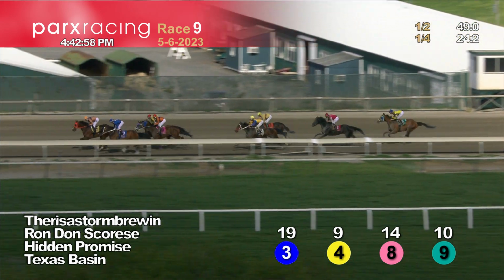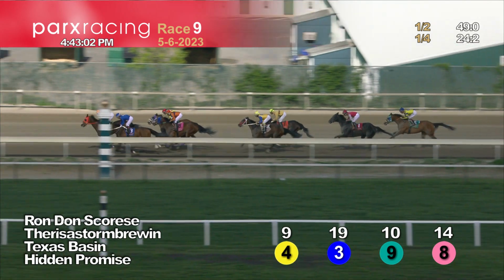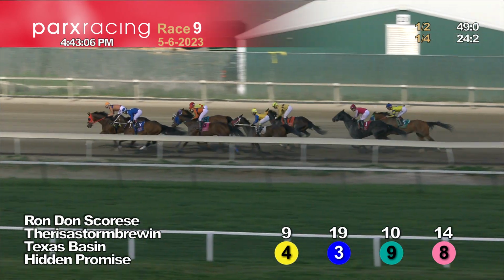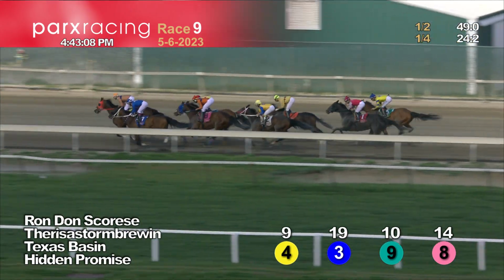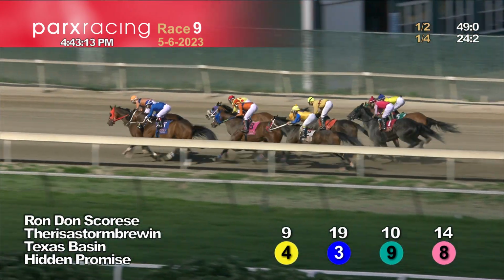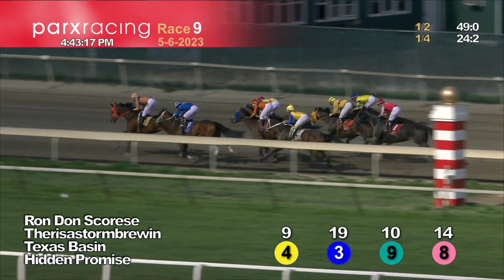Rondon Squares, he is drawn ahead of there's a Storm Bruin in on the rail, to the outside Texas Basin in between Hidden Promise, then back to Celtic Treasure. The field's getting a little closer here. To the outside, Johnny Quist, Seiche moving up, and Rough Sea, he wants to go now. Just about 6 lengths covers this field tip to tail as they make their way down the backstretch. There's a half mile left to go.